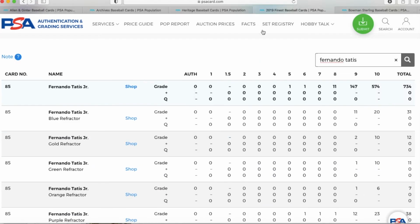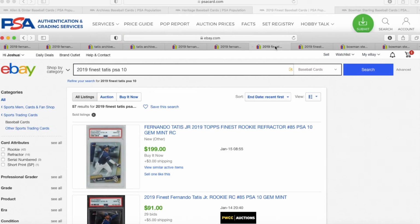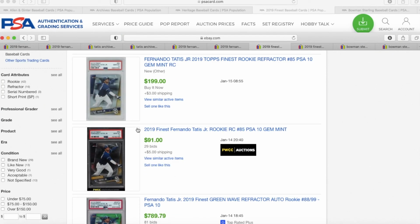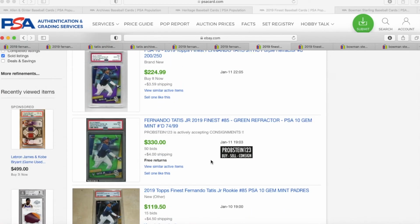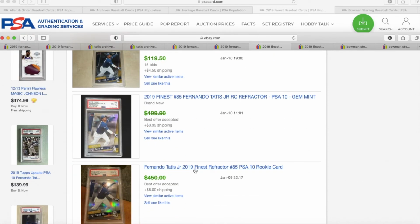Next up, I wanted to show this Topps Finest. The Topps Finest rookie cards. These ones I think are somewhat reasonably priced as well. So you got some here that ended less than $100. This was $91. This was $88. This one might be even more affordable than the Allen and Ginter or the Archives, because you can probably get these for a good price.